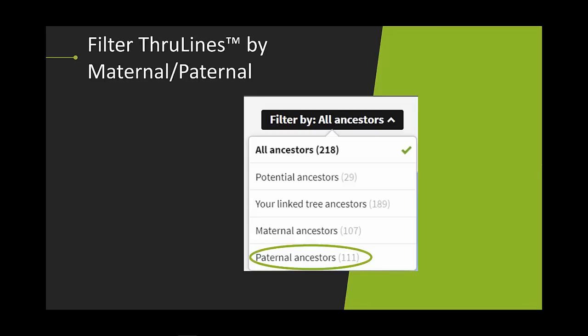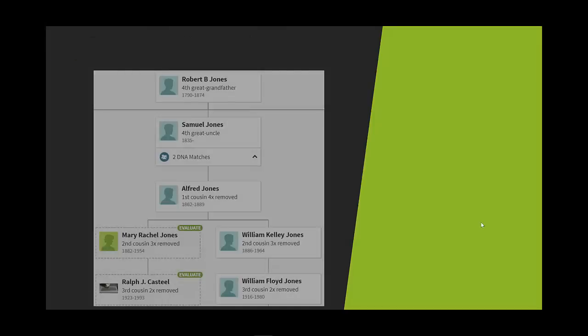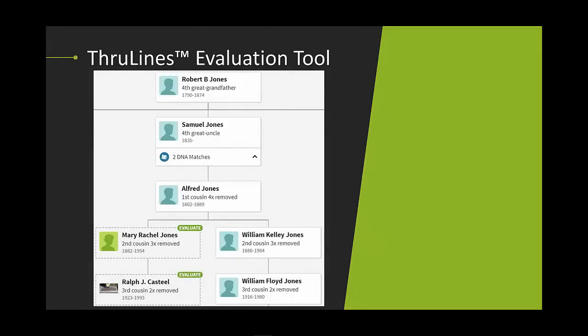One more thing in through lines here, we've got a new evaluation tool. You may have seen this. When you are viewing through lines, if something is in a solid white box, that means it came from your tree. So if I was to click on Samuel Jones here or Alfred Jones or any of them, that would take me directly to my tree because that's where that information is coming from. But anything that is in a dotted box comes from someone else's tree.